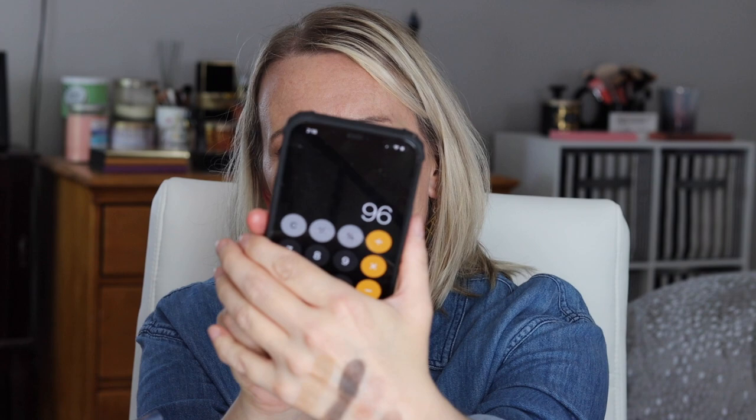Got a little too much. But definitely lightweight, kind of watery, very thin. I don't know if it has a cooling effect or if it just feels cool because it's liquid. Okay, so that's item number one.